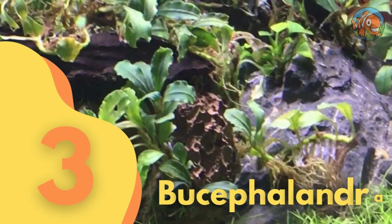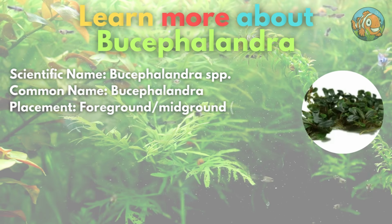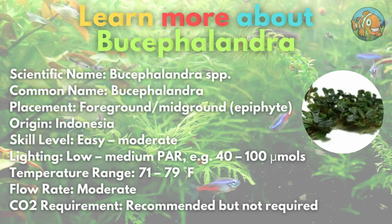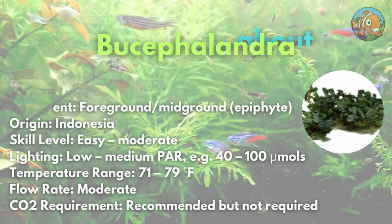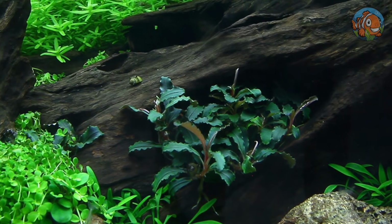Next is the Bucephalandra. Bucephalandras are epiphytes with lovely hues that develop slowly. Numerous species and variations have various leaf sizes, shades, and forms. These plants are ideal for your aquarium's mid-ground hardscape and are typically simple to grow.